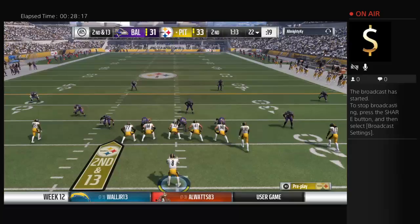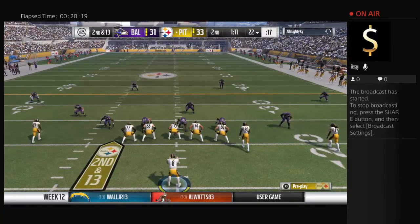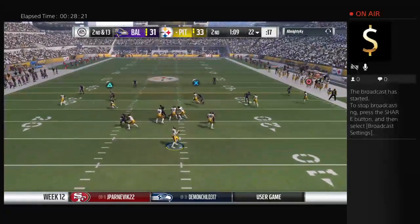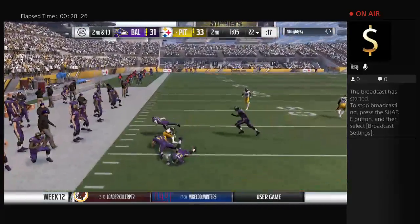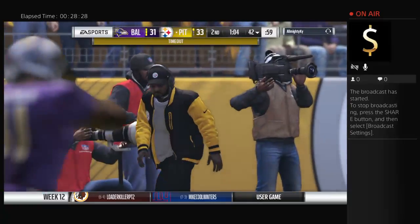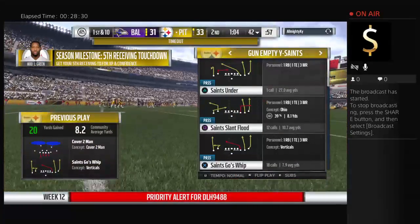How about the read, though, by the defensive guys? They weren't fooled at all and actually ran with the lineman to where the play was and smothered it for a loss of yardage. Quick hitter here, it's complete. And he's brought down after a good gain.